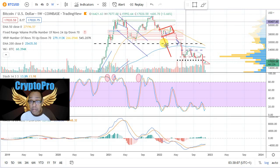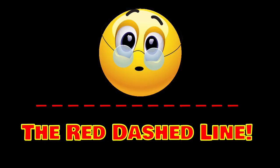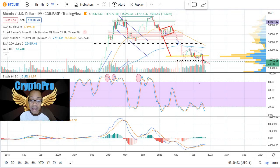And guess where this pole just about magically lines up with? That's right. It lines up with the red dashed line. Now, see, we discovered the red dash line a long time ago when we were looking at this big fat volume node right here. And I was saying that this red dash line was the line of demarcation for a safe recovery and rebound of Bitcoin, and diving down into the abyss for an extended bear market. So thus far, this red dash line has served us well. Well, it actually hasn't served us unless you have shorted Bitcoin, but it has told the truth.